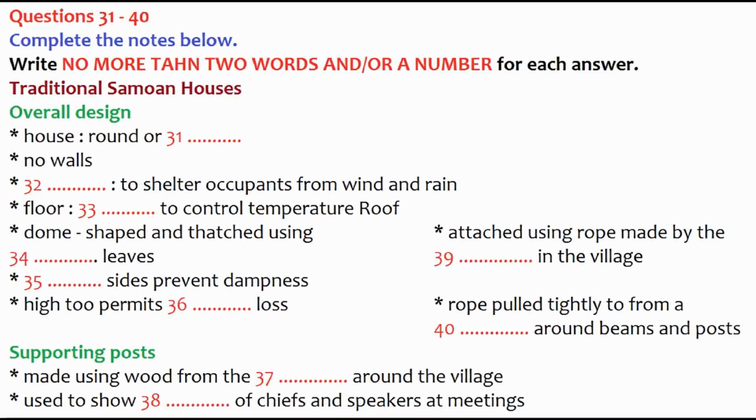The last area I want to look at today is the attachment of the beams and posts, what you call fixing the construction. Traditionally, no nails or screws were used anywhere in such a building. Instead, coconut fibres were braided into rope to fix the beams and posts together. The old people of the village usually made and plaited the rope. This was a lengthy process. An ordinary house used about 40,000 feet of this rope.